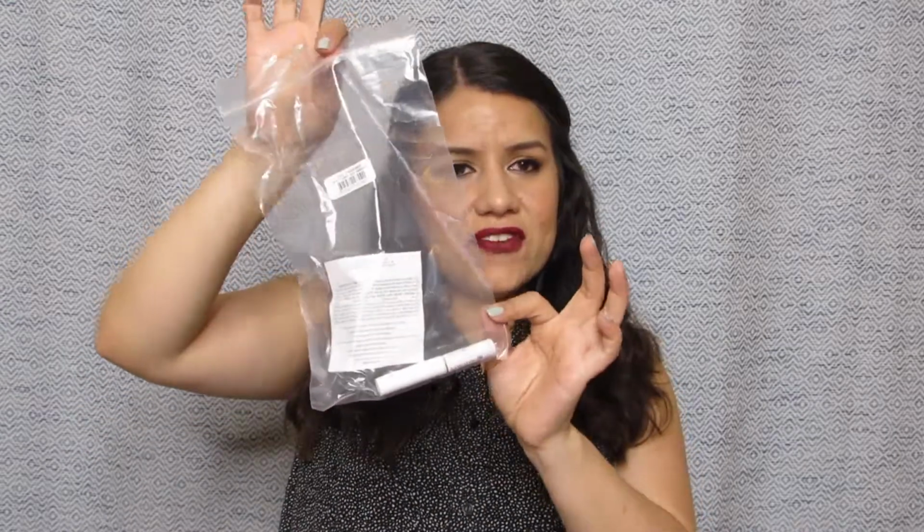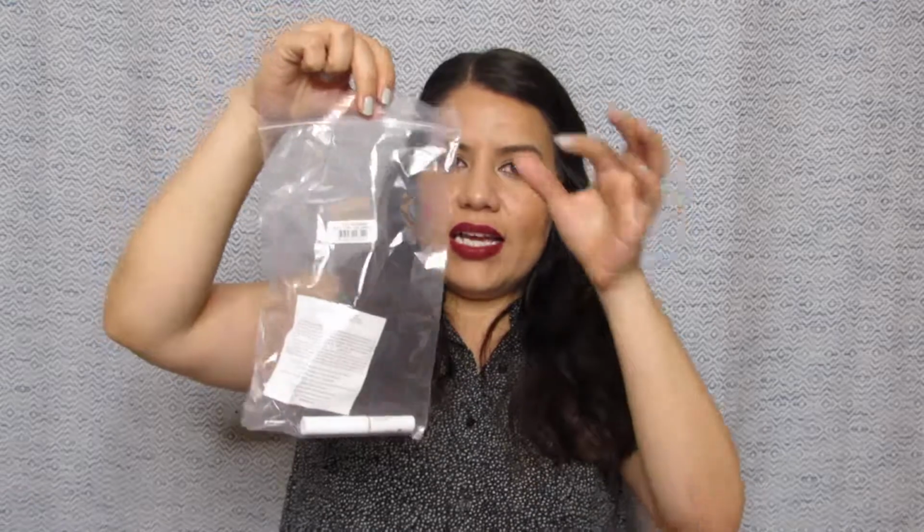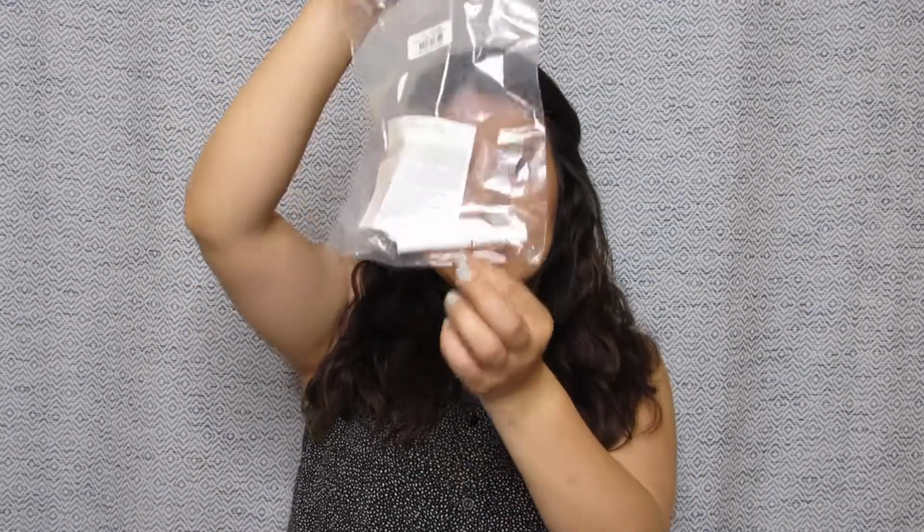So let's get into the box and see what we got inside. Here we have the same plastic bag that we get from Sephora. All of our products come inside. Let's start taking them out to see what they are. Okay, so this is our first item. I am not sure why they gave me such a big bag for a tiny little thing here.